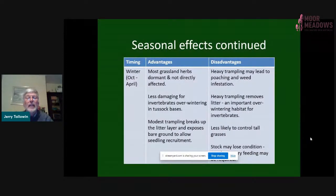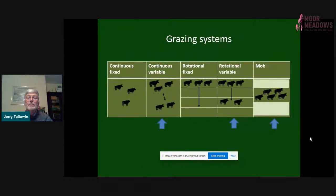When I talk about heavy trampling, that's probably principally around gateways, walkways through, or animal trackways through, and around camping areas. So there will be localized problems associated with winter grazing. And the other trouble with winter grazing is localized trampling can remove the litter layer, which is an important overwintering habitat for invertebrates. Winter grazing is also less likely to control tall grasses. And the other downside is stock may lose condition and you may need to supplementary feed.